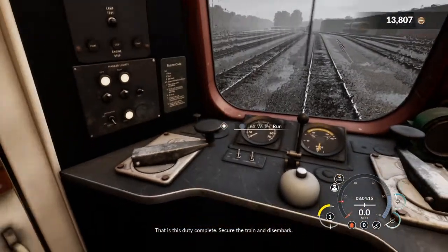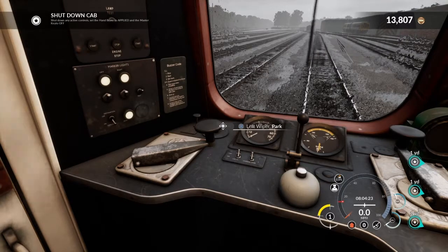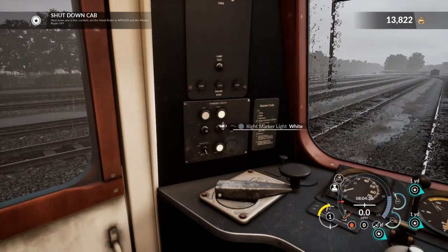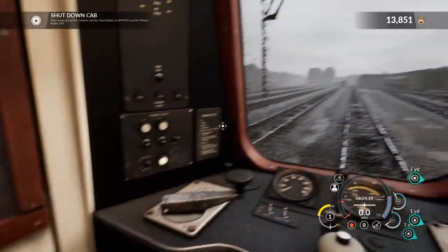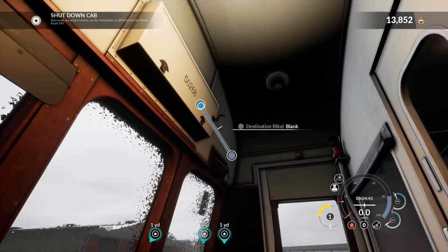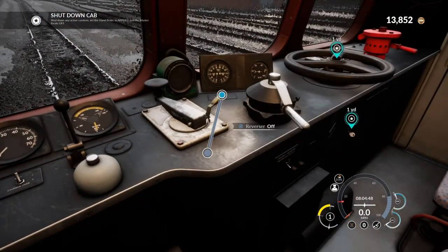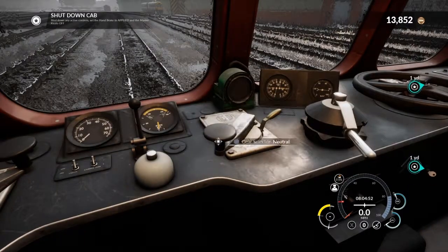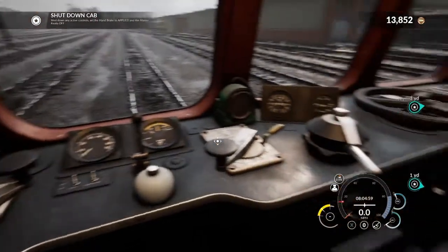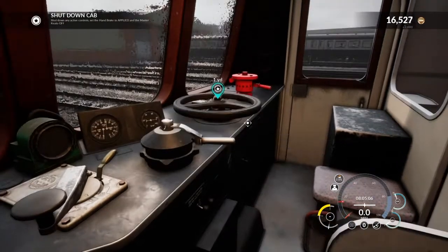Secure the train and disembark. So that means switch off the wipers. In fact, we'll park the wipers, which did work. So, switch these off, that off, that to blank, thruster off. Technically, gear should be in neutral. Throttle. I think, is there an off position? No, there isn't. Okay. Put that to lap. Turn that off. Apply the handbrake.